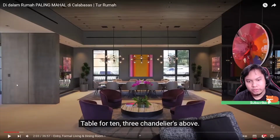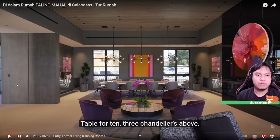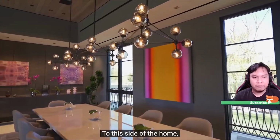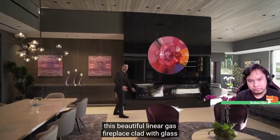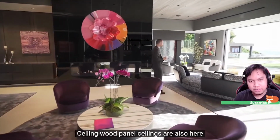Oh, ini jadi ruang tamu formal, formal living room, sama formal dining room, ruang makan formal. Three chandeliers above. We have built-ins on each side. Dan mungkin buat ini kali ya, misalkan ada makan malam bisnis bisa di sini. We have this beautiful linear gas fireplace, clad with glass. And another seating area right in front of it. Same wood panel. Dekat perapian juga.